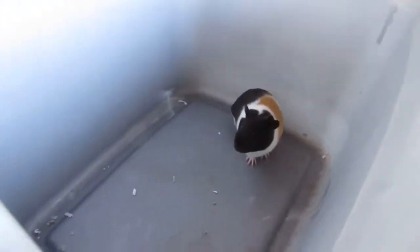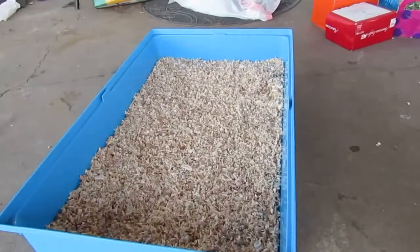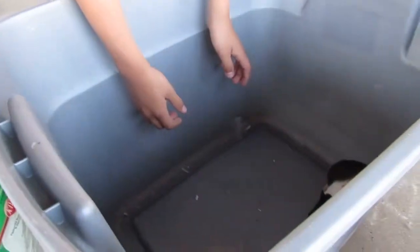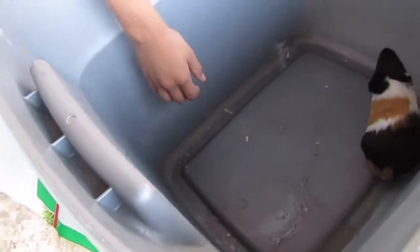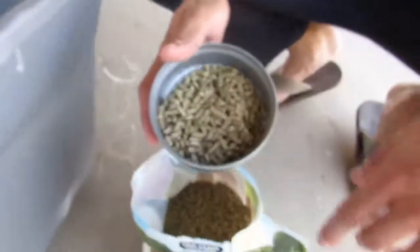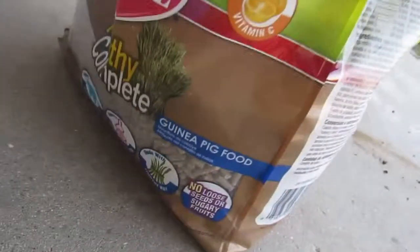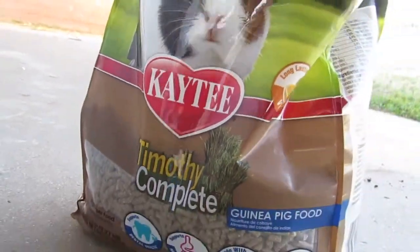Look! Where's the other one? You can take that one. He walked on the pee. It looks like rabbit food. You're using the same brand, yep. The KT. Now here comes the challenge.